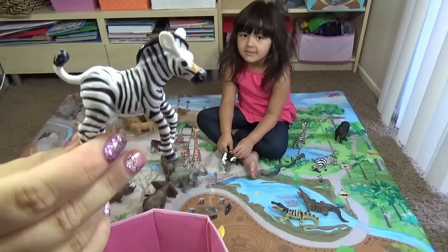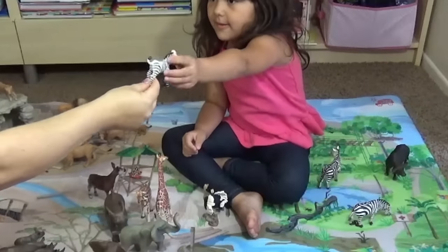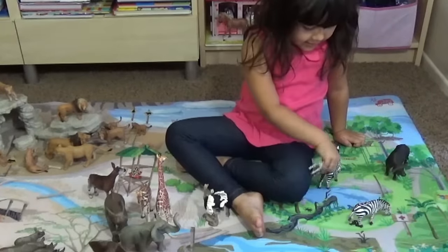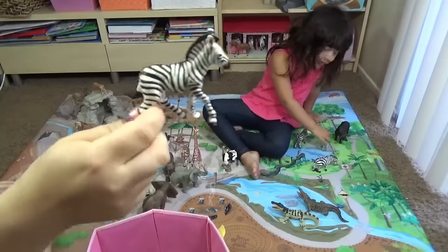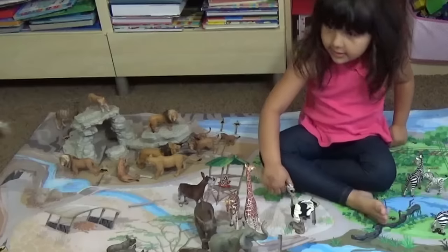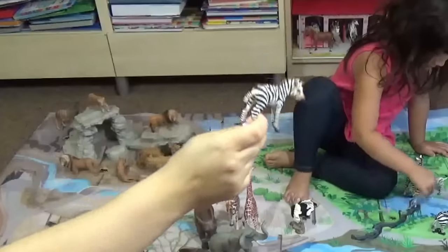Who's this? Yeah, a baby cub. Yeah, and zebra foal. Look, he's running. He's running away from the parents. Oh, he's running for his mommy. And then this is a bigger one. And this one looks like it was just born. It's so small. Yeah.